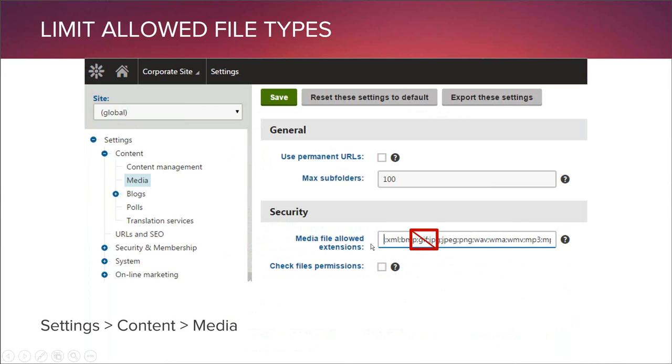So this, again, is another way to personalize, kind of stretching the personalization of the user interface, but really it's a customization of Kentico that can make it easier for editors, which can make it an easier and better experience for your site visitors.